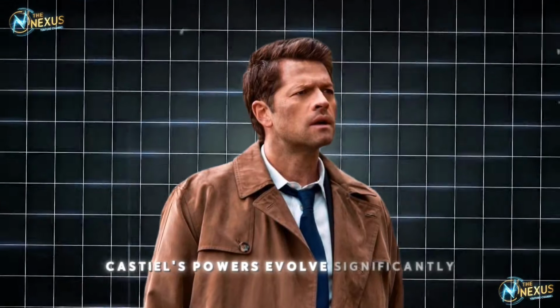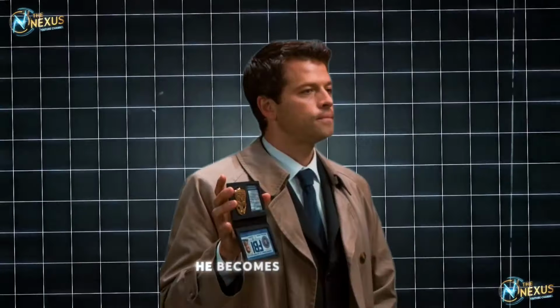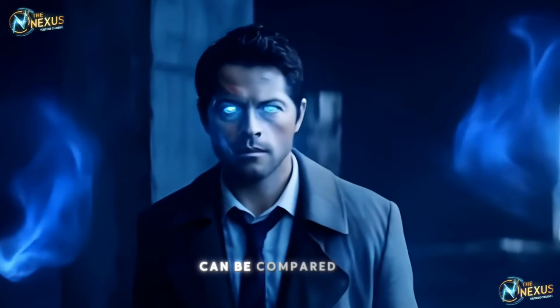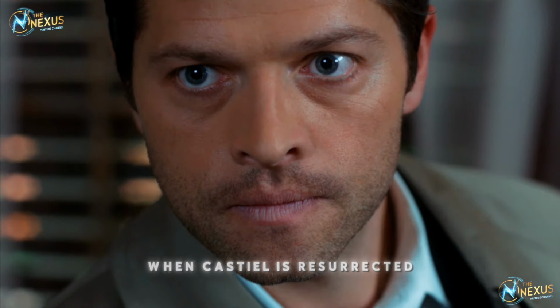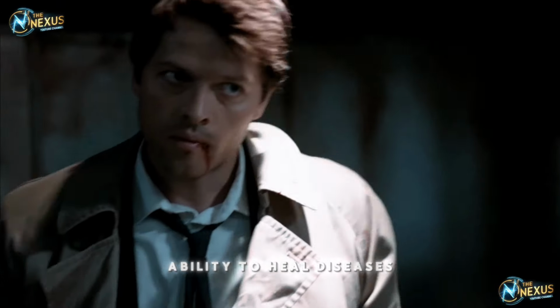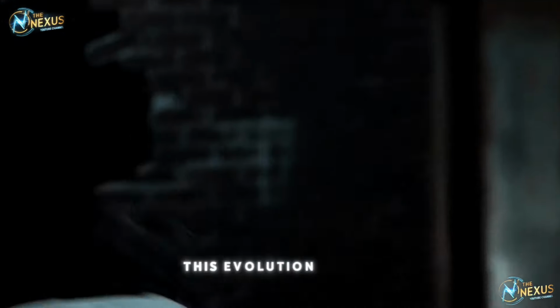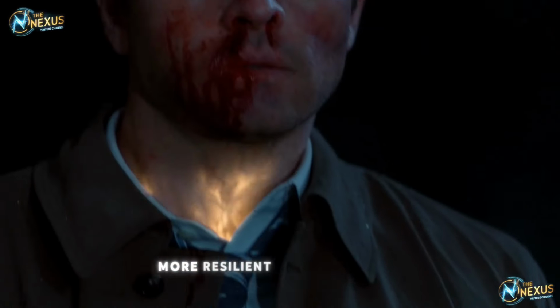Castiel's powers evolve significantly over the series. He starts as a common angel, but after his death and resurrection, he becomes a seraphim, which exponentially increases his abilities. This transformation can be compared to a kind of biological evolution in the angelic context. When Castiel is resurrected as a seraphim, his powers reach a new level. He gains abilities like time manipulation, chronokinesis, the ability to heal diseases and wounds almost instantly, biokinesis, and even altering reality around him, reality manipulation.